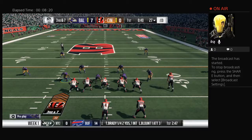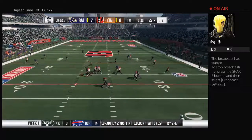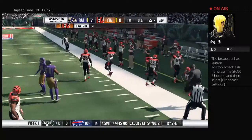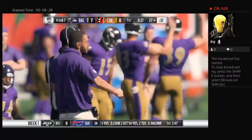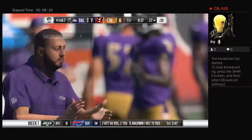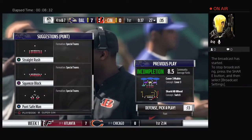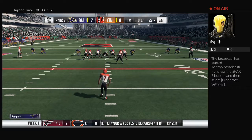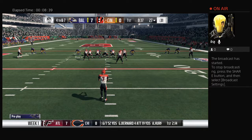Here we go! A shotgun snap for Watson. And that is incomplete. You know, every time we talk with people about the most important quality for a quarterback to have in the NFL, what do they usually cite? Arm strength. Yeah, that's really way down on the list. Accuracy is one of the bigger ones, maybe the foremost one. That's what he needed on that play.